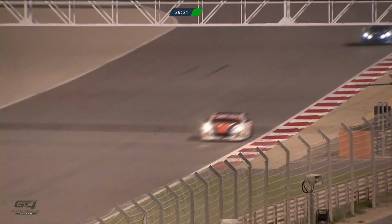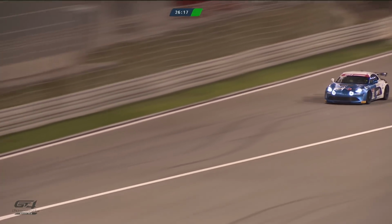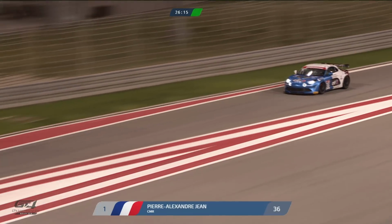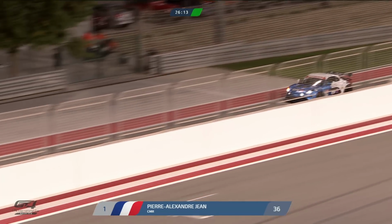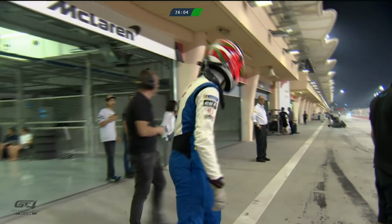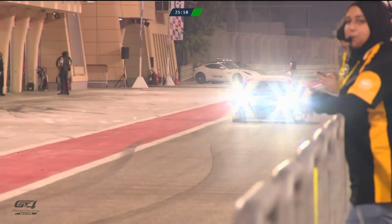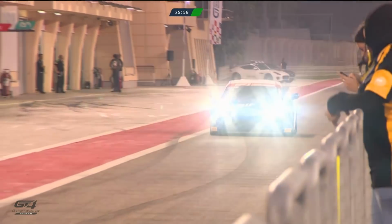Depends on what happens with the lead car, which is in this time. If she's going to come in now, here it is. The pit stop is going to be key. This will either make or break the chances of this car winning the final here in Bahrain. Absolutely right. So there, Sonsinena ready to take over and getting himself all psyched up. Pierre-Alexandre Jean, another good stint, and disappointment for the sister car yet again, and another retirement.